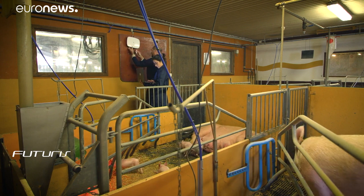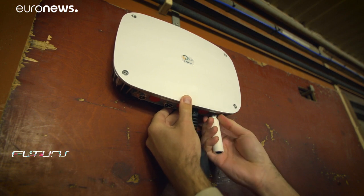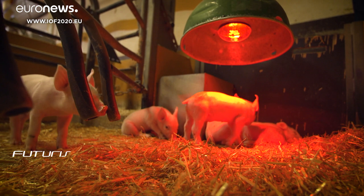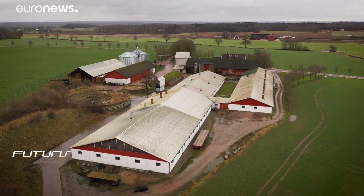All the data passes through this gateway, which also measures air quality and temperature. But is a farmer that's so connected still a farm? Okay, it's better. Each animal is very important. It's valuable, it has its own right of welfare, and therefore we have to monitor each animal. And this is the idea about precision livestock farming. The global smart farming market's expected to double by 2025 to reach a value of 16 billion euros.